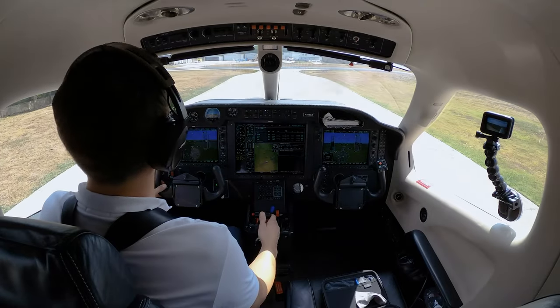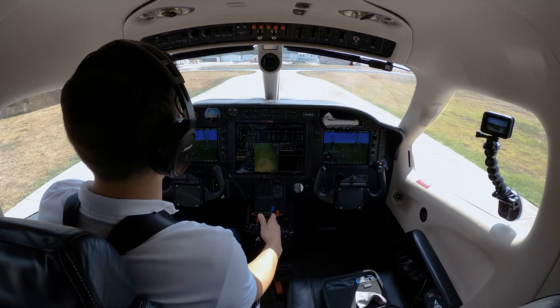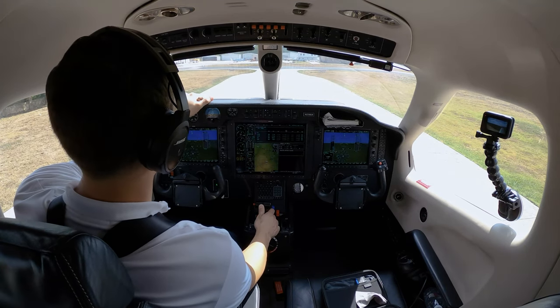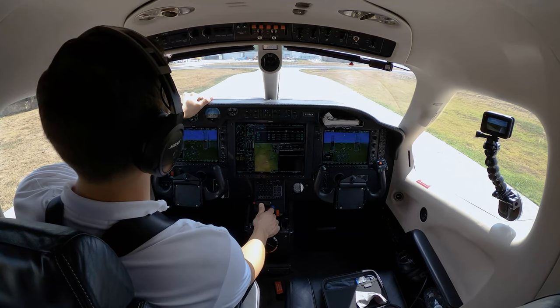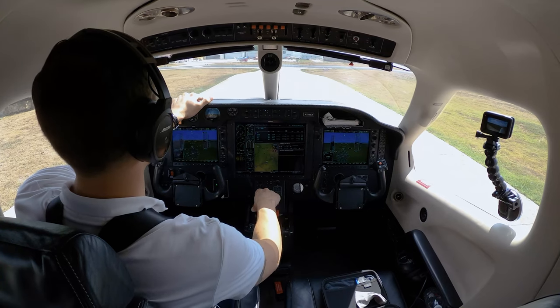All right, my final check, I will do my propeller overspeed. Going up to 1900 RPMs. Making sure the propeller overspeed works, or governor overspeed, I should say. Yes, it does.